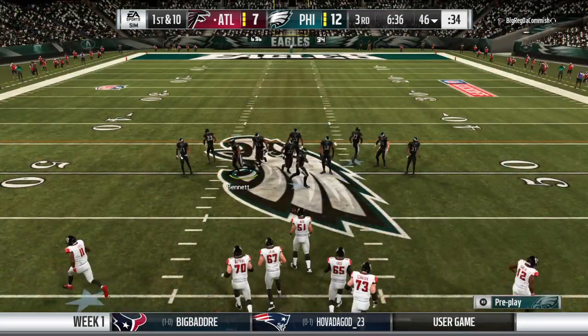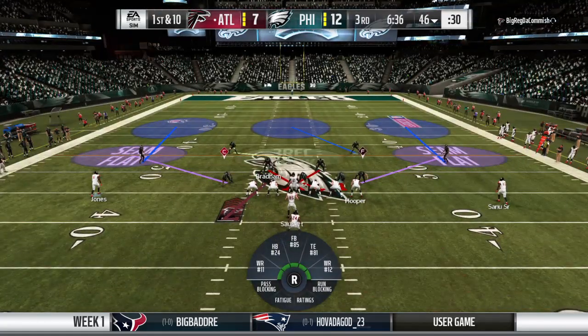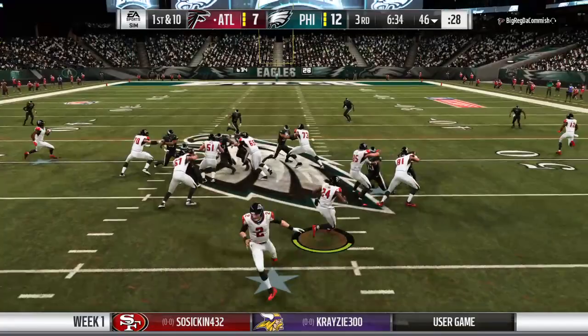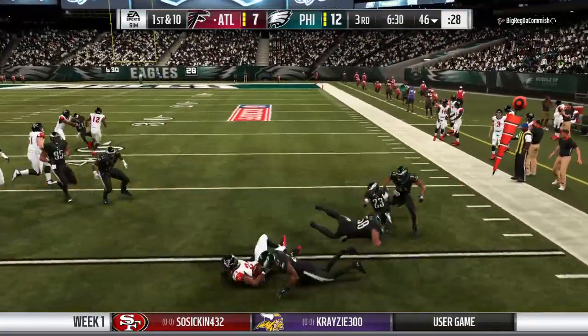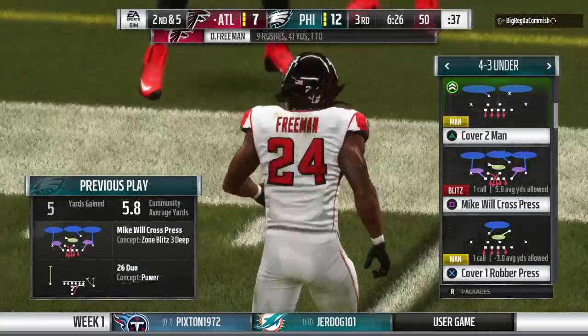So the missed 56-yarder, and now the flip side. Good starting field position at the 46 near midfield. They'll try to get the ground game going with Freeman. And he'll be brought down at the 50 after a gain of about 5.